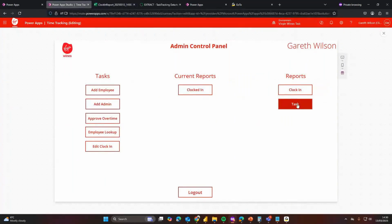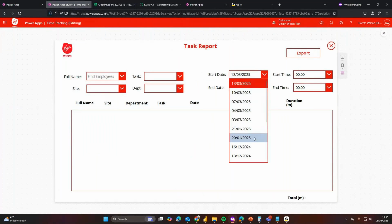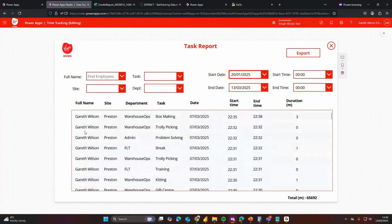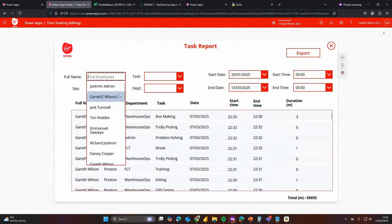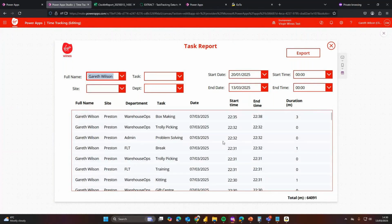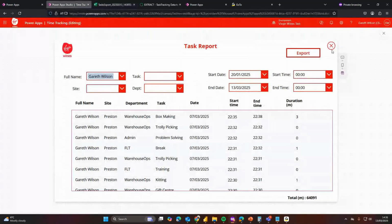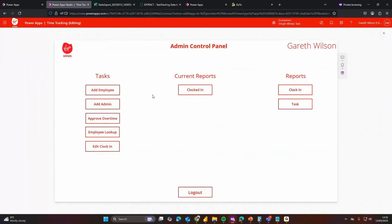And then lastly, the task report. So yeah, same principle as the clock-in report. All the different tasks. I can select a specific user. I can see all the different tasks that they ran between the different start and end dates. And again, you can export the data into Excel. So yeah, very simple and straightforward.